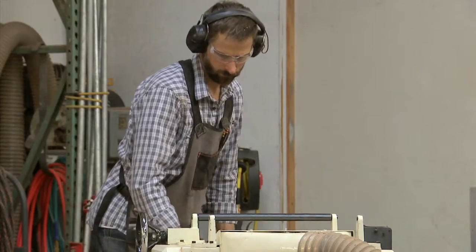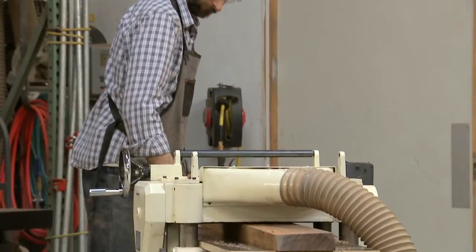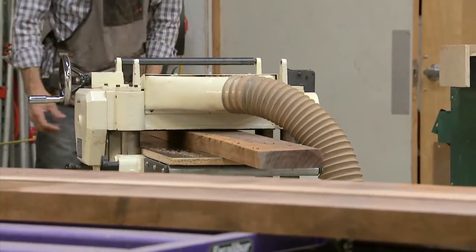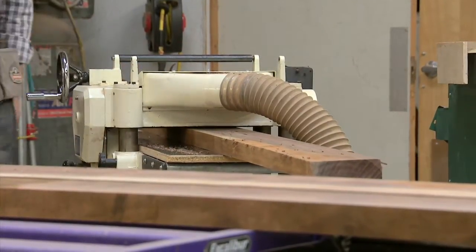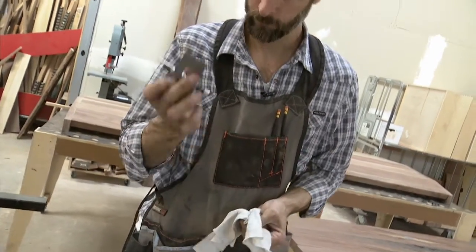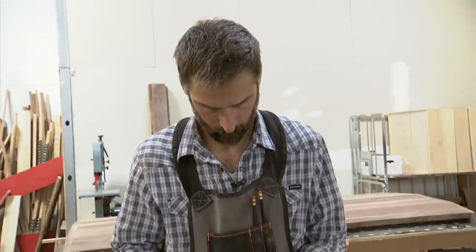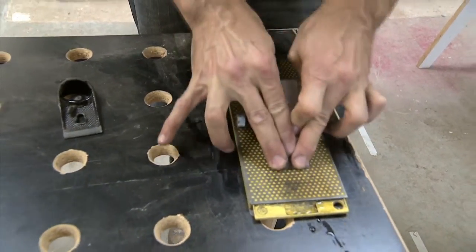My life has been carpentry since I was younger, but most of that has been construction and home building, and I've been toying with furniture and building fine furniture pieces for a long time. And then in 2008, when the economy started to take this huge downfall, I had to figure out something new to do. There weren't any jobs out there. I had to create one. So over a process of time, I ended up creating this business.